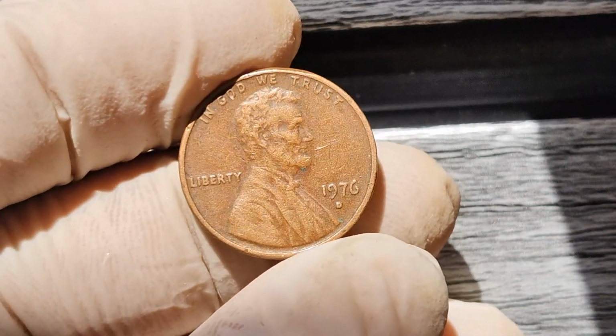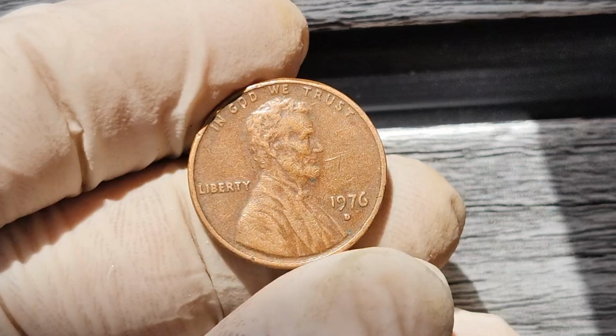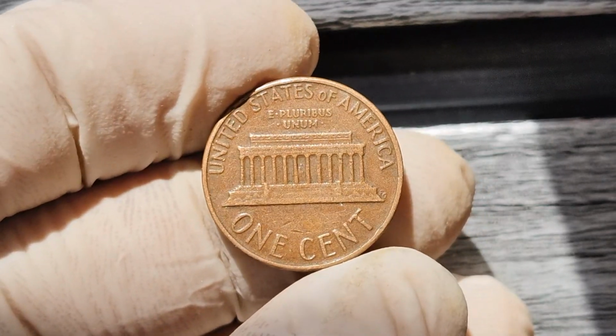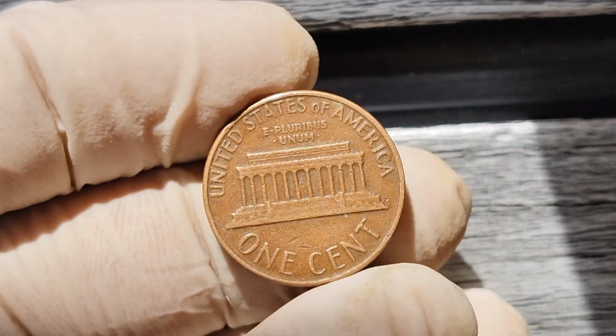So, what have we learned today? That a simple penny from 1976 could be your golden ticket. That checking your change is officially worth your time. And that numismatics, that's fancy talk for coin collecting, might just be one of the most exciting and rewarding hobbies out there.